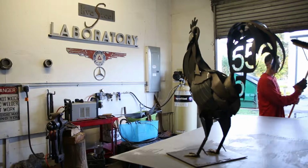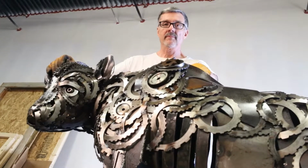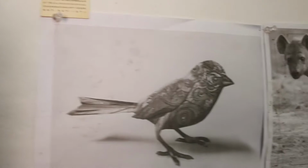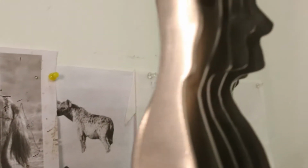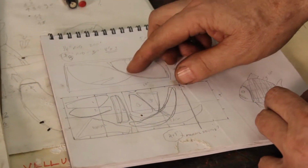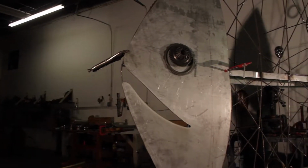My name Live Steel came from shows that I was doing, where people would constantly comment, "These metal pieces look alive." Planning is an important aspect of making a large piece of sculpture, any piece of sculpture really, but it's more critical when it's a large public piece. I planned how to best maximize the head pieces for the fish on a sheet of steel.